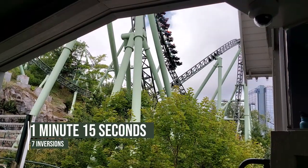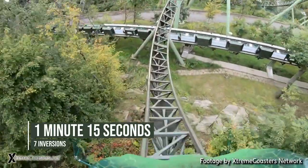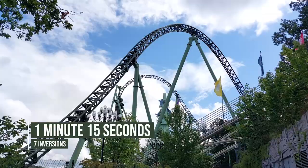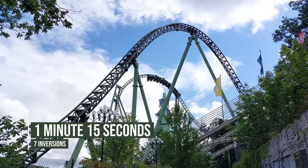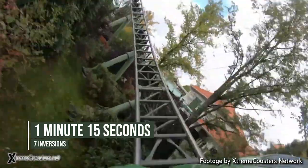It's got a ride duration of 1 minute and 15 seconds from the first drop out of the station until you hit the final brake run, and that is a very long ride, and it feels it as well. For a thrill coaster with good intensity, this is really up there for ride durations.